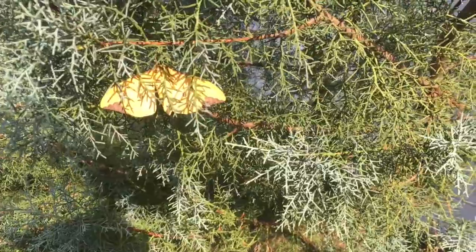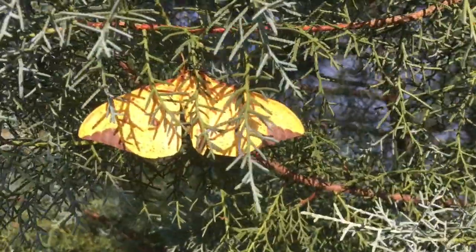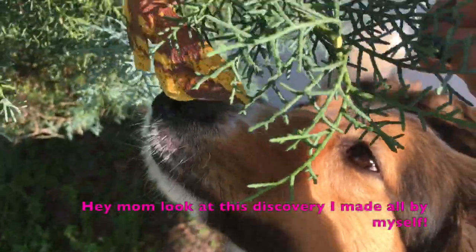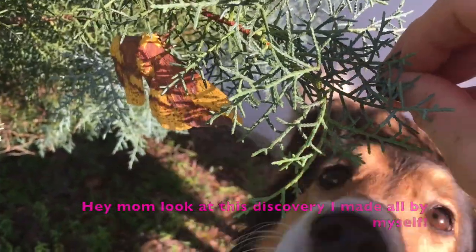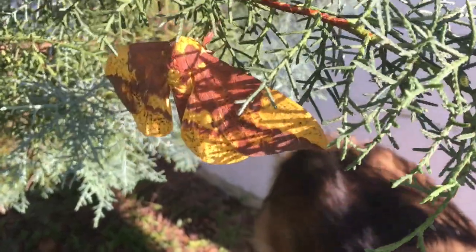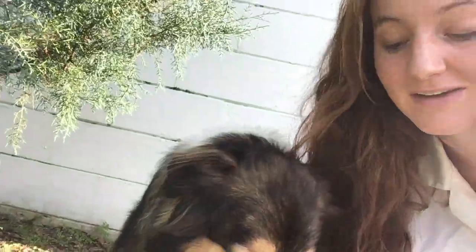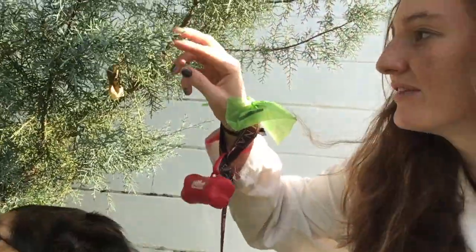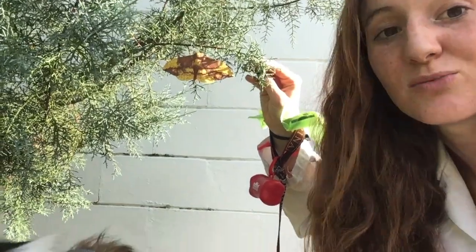Whoa, CoCo, check this guy out. Oh man, what are you doing down there? No, check it out. Oh, be nice. Yeah. Guys, we found an Imperial moth. Look. Isn't that amazing? I wouldn't have seen that if I wasn't keeping my eyes peeled, like I always tell you guys.